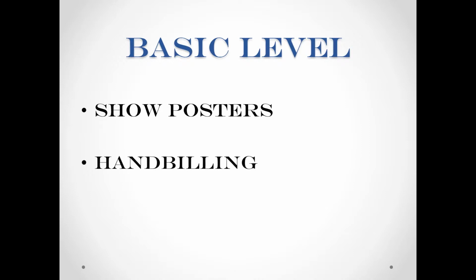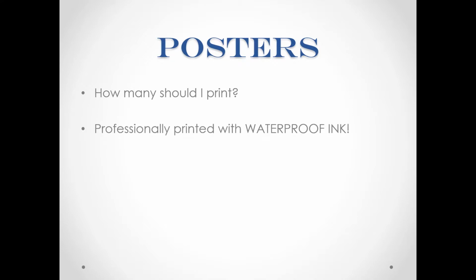The basic level involves putting up your show's posters, hand-billing during the festival, and making sure your show is out there on social media. Let's start with the posters. The number one question we get asked here at the Fringe regarding posters and handbills is how many should you print? This depends entirely on you and your company and how much postering and flyering you think you will be doing. I can tell you it is very important to have your posters professionally printed with waterproof ink, as I have personally seen many ruined posters after the first rainfall during the festival.